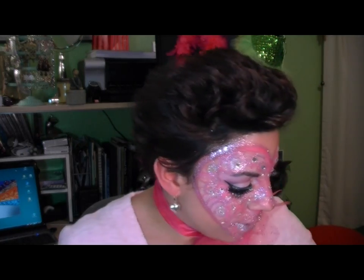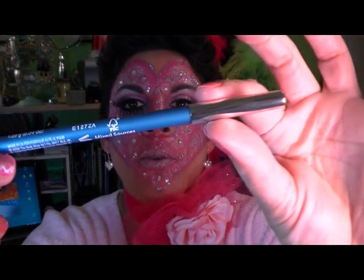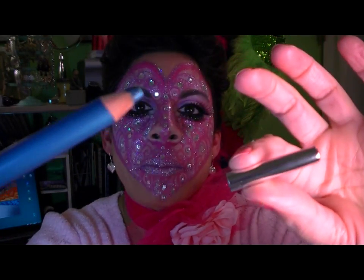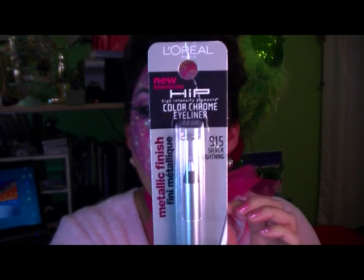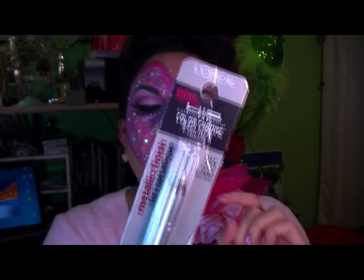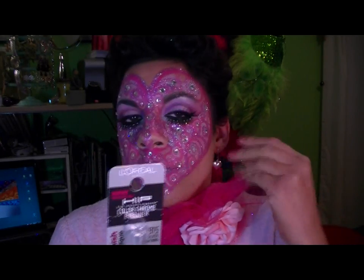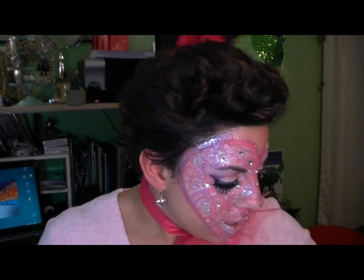And along with that, I have a couple eyeliners for you, some of my favorite things. A beautiful blue eyeliner from The Body Shop, and I'll just pop that open so you can take a peek. And then one of my absolute favorite things, and you guys know I use this all the time, is the L'Oreal Hip Pencil. This is a metallic silver called Silver Lightning. Super pigmented, super creamy, and once it sets, it stays in place. It's great for foundation, like if you're laying colors over something. Lot of fun.